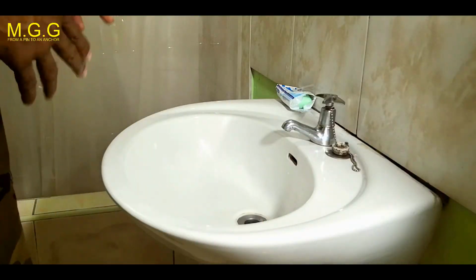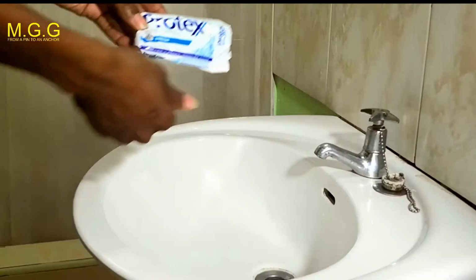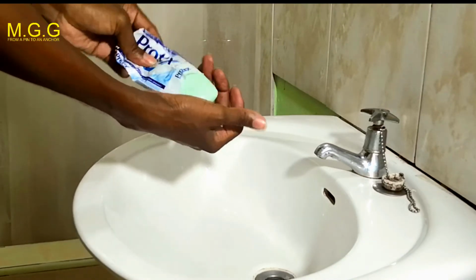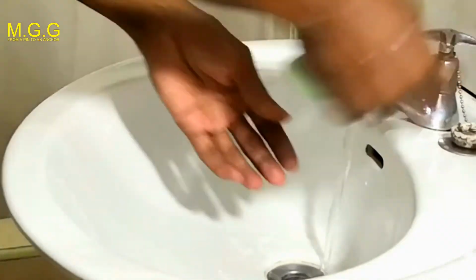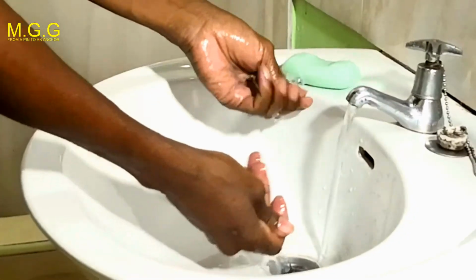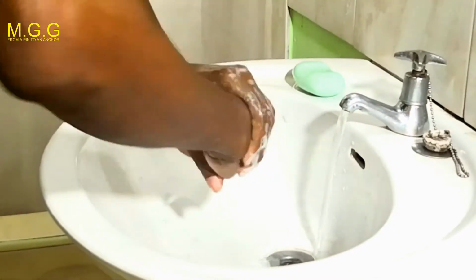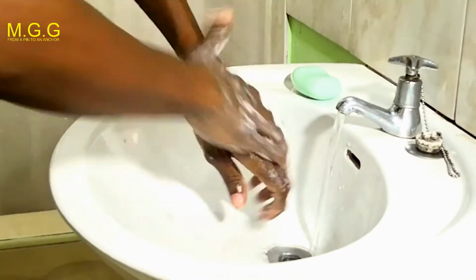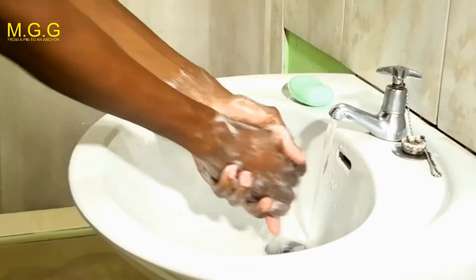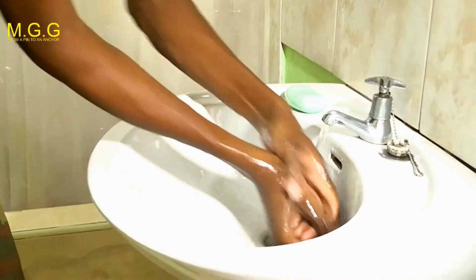After such a brief encounter with outside, it's best to wash your hands with protective soap from germs. Right here, I have my Protex. Make sure you wash your hands for a full 20 seconds in all directions. Make sure you get the bacteria off, away from COVID-19.